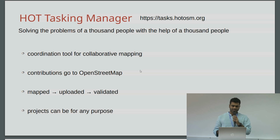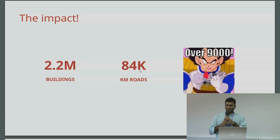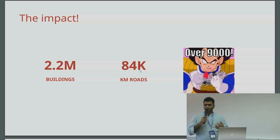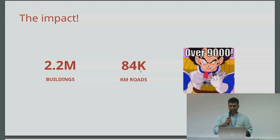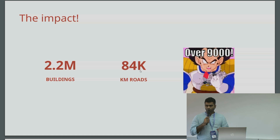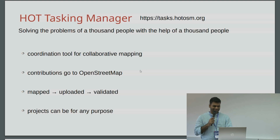It can be used for any purpose, really, but the HOT Tasking Manager, meaning the instance of Tasking Manager that is operated by HOT, you can reach at tasks.hotosm.org. It's specifically focused on humanitarian action, humanitarian response. It is very difficult to understate the impact that HOT Tasking Manager has had. To give you just one example, in a recent response, HOT Tasking Manager was used to map over 2 million buildings, 80,000 kilometers worth of roads, and over 9,000 individual contributors contributed. Which brings me back to the tagline that I added: it solves problems of thousands of people with the help of thousands of people who were usually remote.